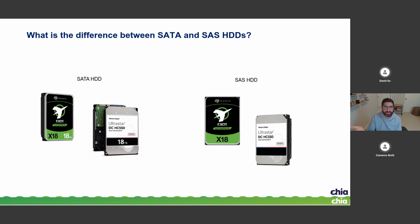So on a hard drive, does that matter? No, because hard drives are limited to about 200 to 300 megabytes per second sequential bandwidth just because of the actual rotating media. And so you're not going to be really limited by the interface bandwidth. So SAS is not a huge advantage there.